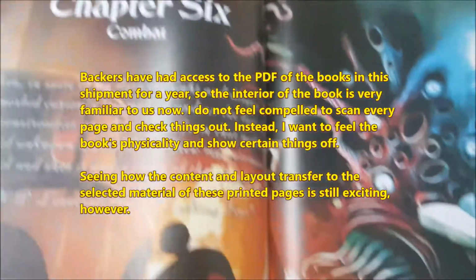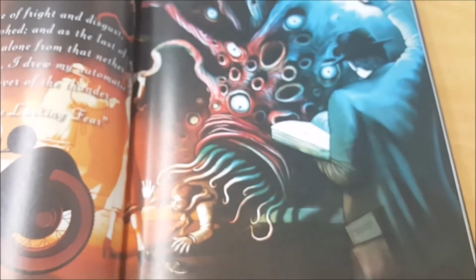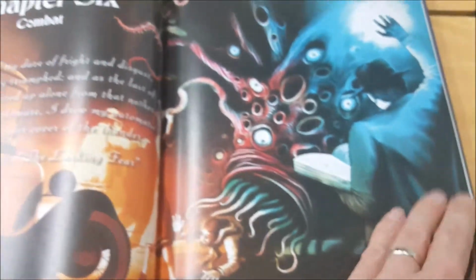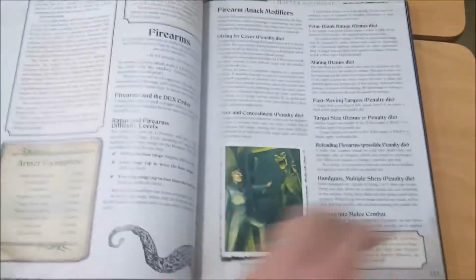The splash pages are pretty impressive. There's different levels of art throughout, and I'm not going to be talking too much about the art. The font is large. There's a lot of white space. There are things such as flow charts.